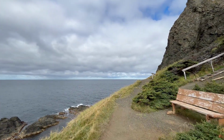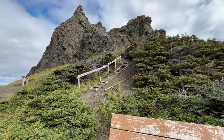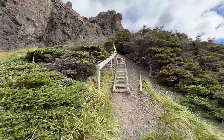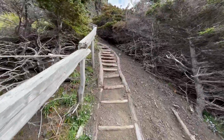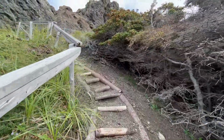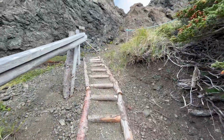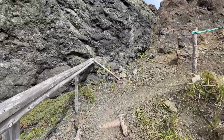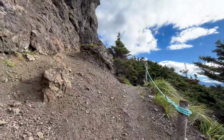That is really steep, isn't it? Yeah. Well, there's a rope there. Oh, good. All right, it's kind of handy that they got some handrails and ropes here to help you get up. This actually looked worse than it was. Yeah, it actually did look a lot worse than it is. Not at all. It's pretty easy.